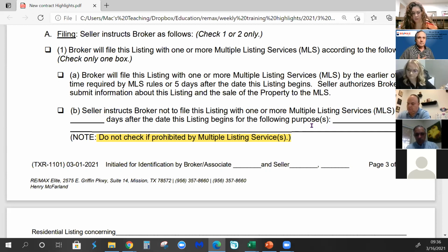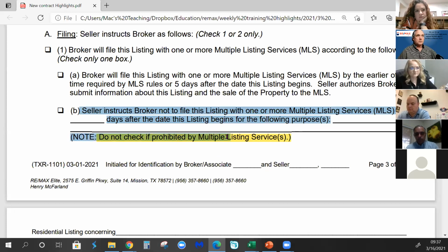McAllen does not have a coming soon. We've beat that up quite a bit. I wanted to do it because I've seen other places that do it, but it just never materialized. Part of that's because of the way the MLS is structured, et cetera. But if the seller wants to do this, there's nothing wrong with this. You can still do this.